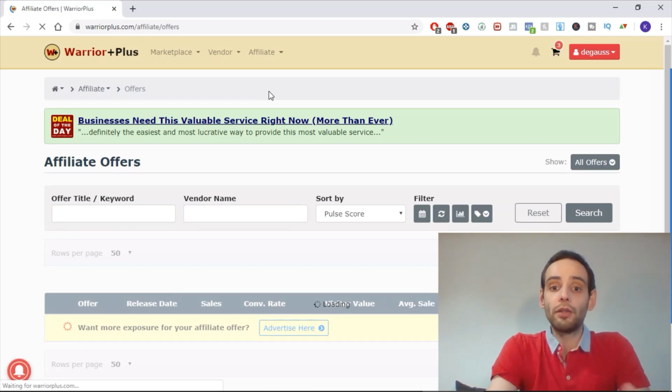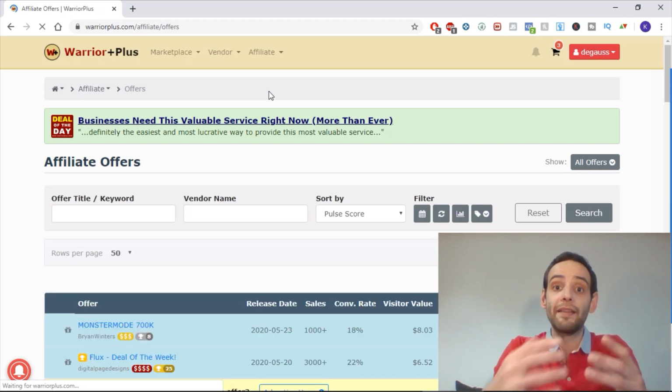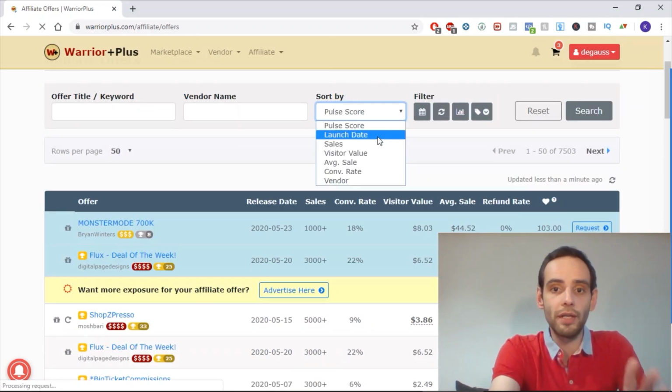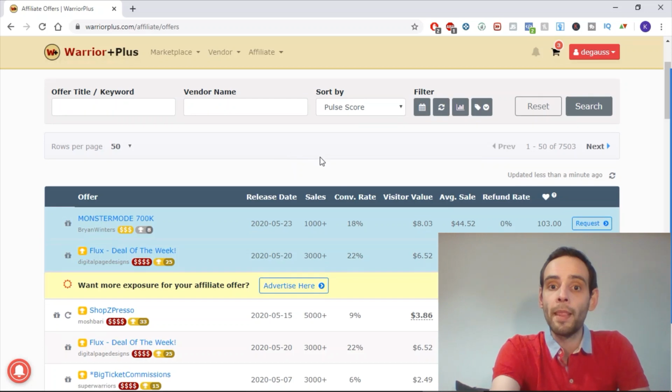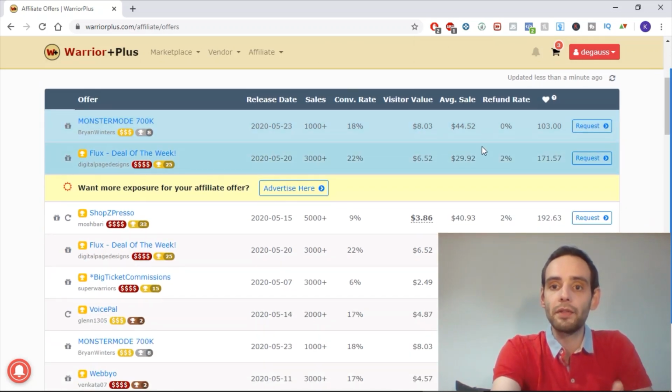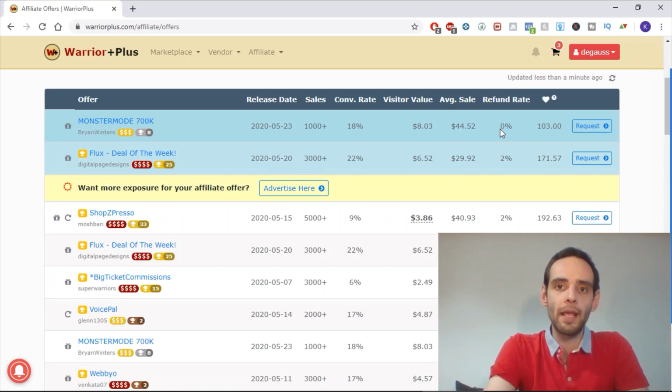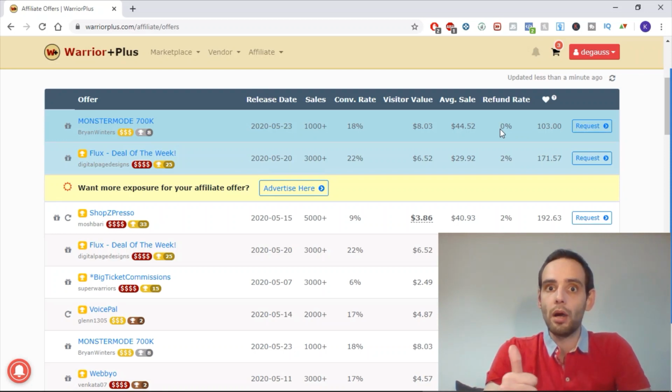Now, here is a list of all the products that you can choose to promote. What I do like about this list is basically the different filters you can choose from, and you can filter the products you want to do. You can filter by basically the poll score, launch date, sales, visitor value, average sale, conversion rate, and vendor, which is the product owner. Now, what you want to look for is, first of all, the refund rate. This is very important, guys, because if a product has a high refund rate, then it's more likely that the product is either not delivering what it's supposed to, what it was promising, or there is something wrong with the product, right? Or maybe the promoter was not really promising what it should be.